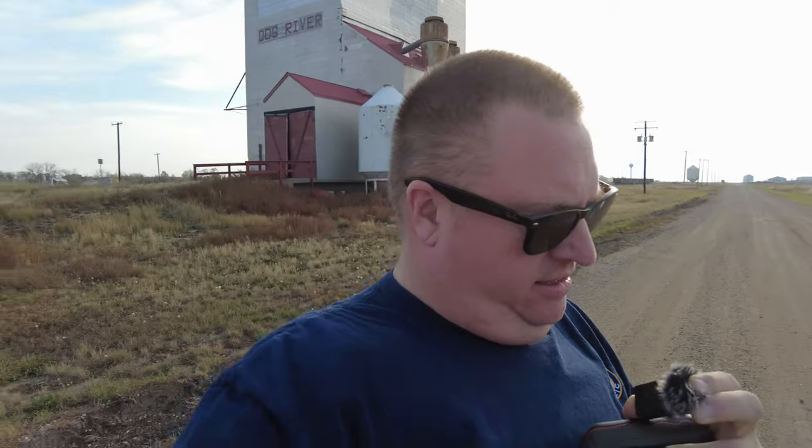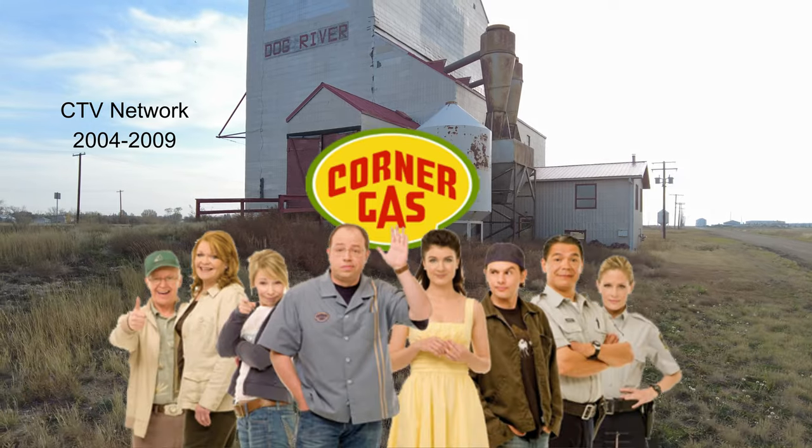All right, it's kind of windy here and the windscreen on the microphone is no longer magnetic, so it keeps falling off, so I kind of have to try and hold it there. But I don't know if you can see behind me, that is another grain elevator. This one says Dog River, but we are in the town of Rollo, Saskatchewan, and it says Dog River because Rollo was used for the outdoor scenes in the TV show Corner Gas.